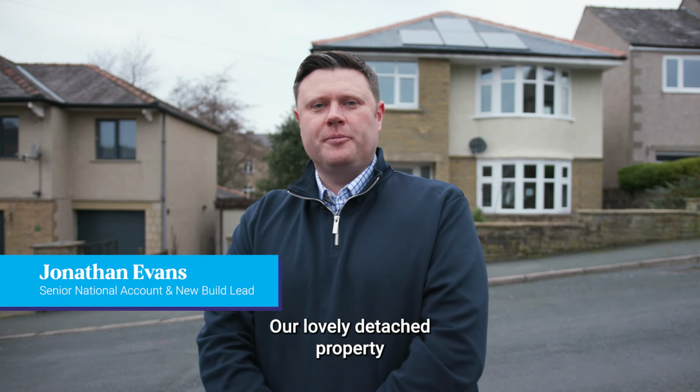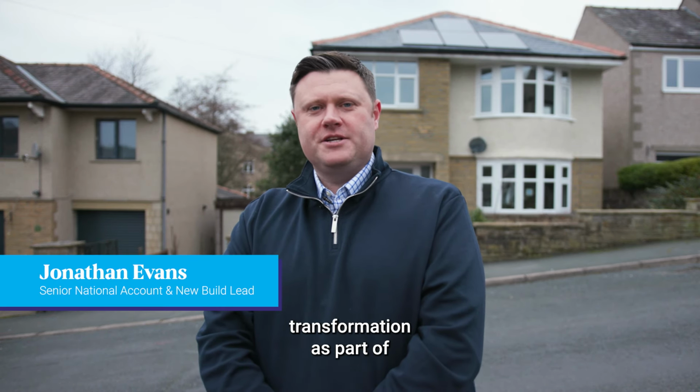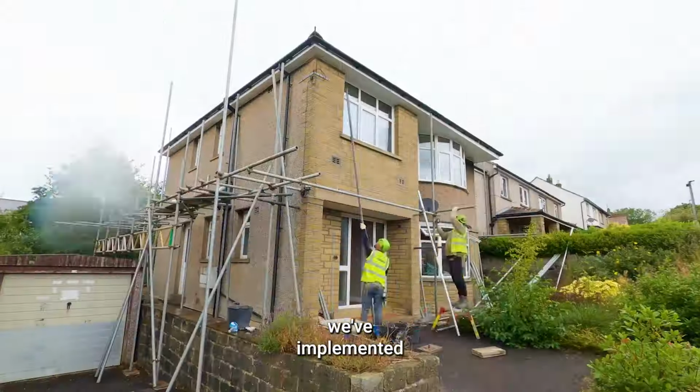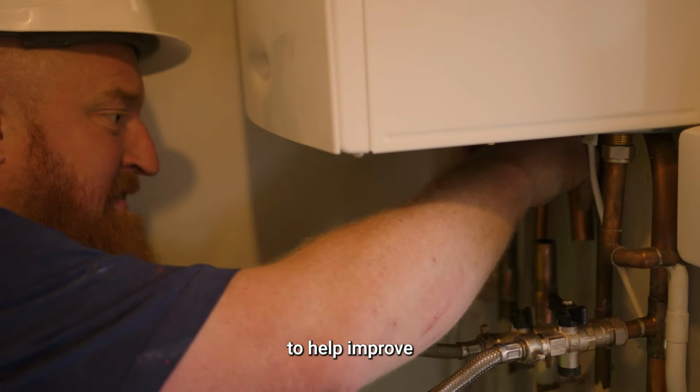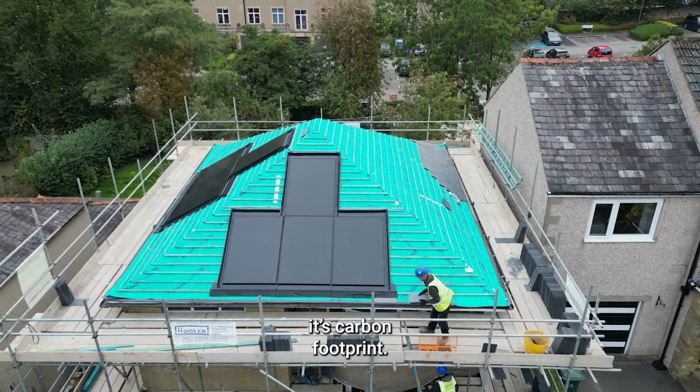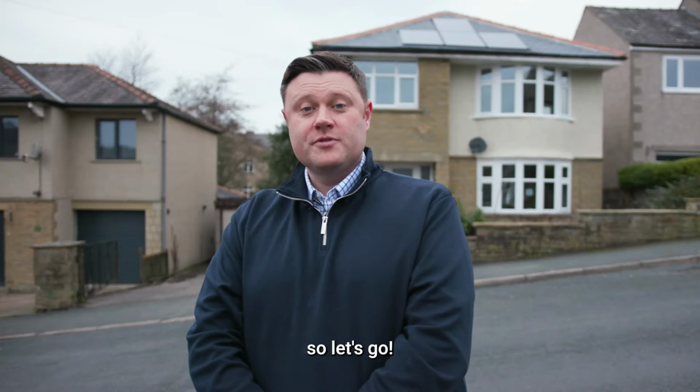Our lovely detached property has undergone a huge transformation as part of our big retrofit project. Over the past 12 weeks, we've implemented a range of retrofit measures to help improve the property's energy efficiency and reduce its carbon footprint. I'm really excited to show you the early results, so let's go.